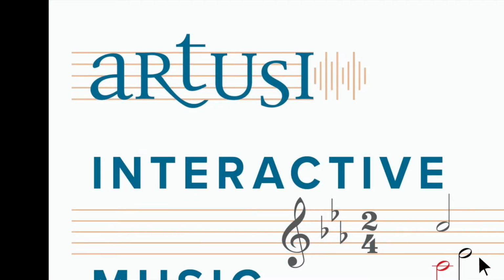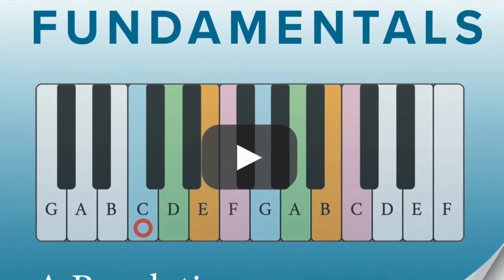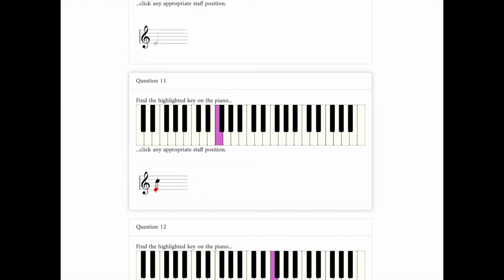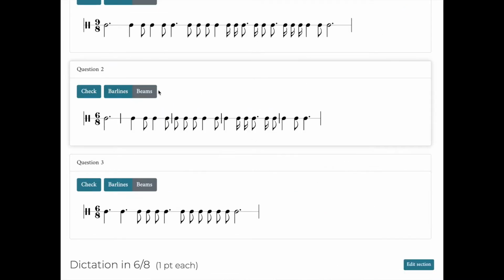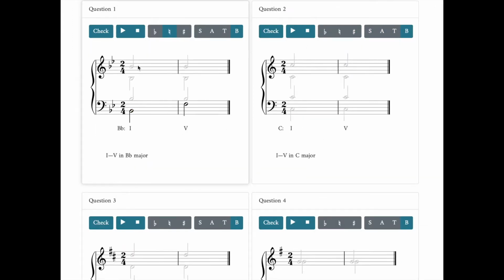Artusi's interactive music fundamentals textbook is here, and it's awesome. Built around Artusi's impressive array of musical exercises, from note naming and pitch identification to rhythmic dictation, scales and key signatures, interval writing, beaming, chord building, and even voice leading, your students will get hands-on experience with the building blocks of music.